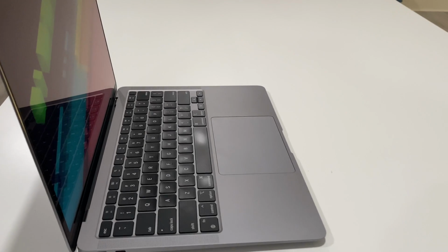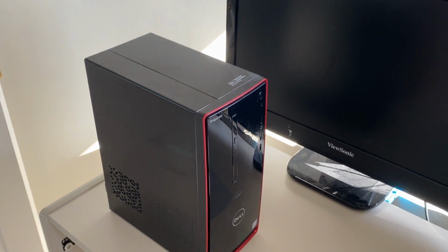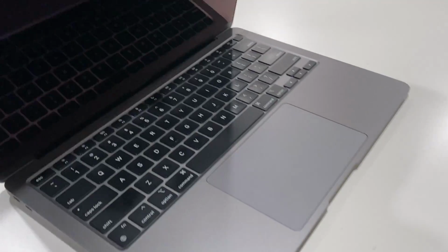Alright, so I've been using the M1 MacBook Air for a solid year now, and it's been my daily driver. Before this, I was using a Windows desktop, and this has replaced it, and it's even more powerful. So let's get into it.